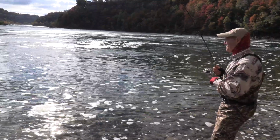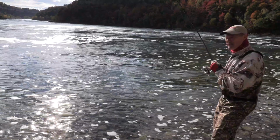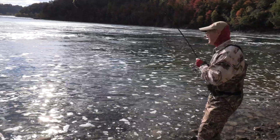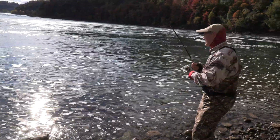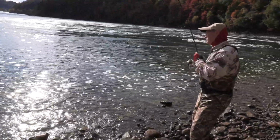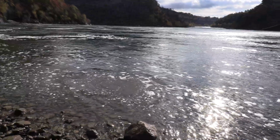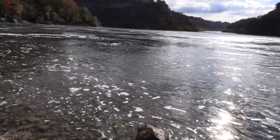I want to keep them down. I don't want them to jump because I don't want them to shake the hook, although I did get a real good hook set on him. Still can't see him even though he's right here. That glare of the sun. Oh, I got a glimpse now. This is a nice fish. Oh, a beautiful salmon, folks. Now you're talking. Oh yeah. Nice salmon, folks. Real nice salmon.